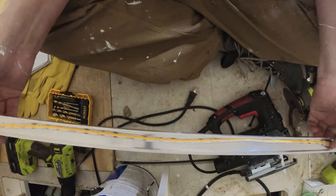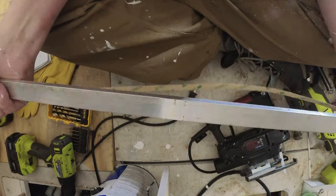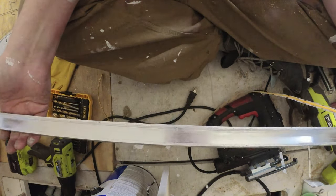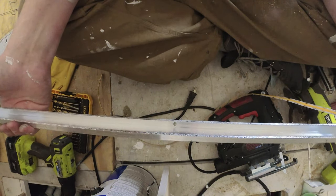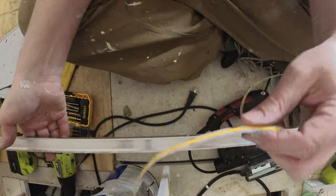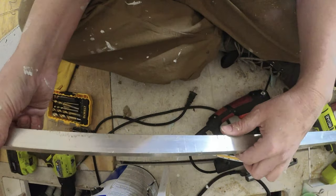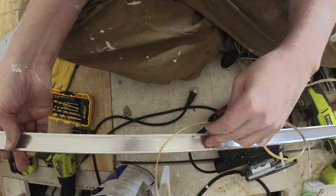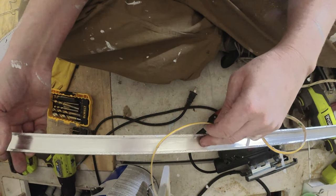Let's try this again. This is going to be my light bar. I really like an indirect light. I like not seeing where the lights come from. I like it just to be glowy. And I found that in the bus, the light strip worked great on wood, but it got hot and it turned yellow really fast because I think it overheated.